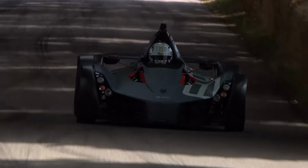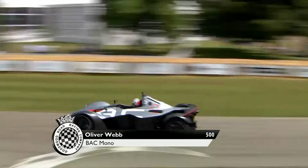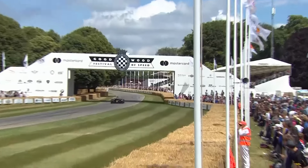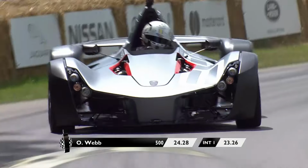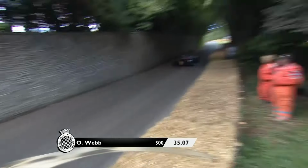Now then, here's competition. This is Ollie Webb in the fabulous BAC Mono, and Ollie will not be hanging about. His time in practice at Le Mans in the LMP1 car would have been quicker than the Audi LMP1s when they were racing. Ollie is a great race driver. He's development driver for BAC. Nobody knows this car as well as him, I think. No, and they've made 80 of these, and they're selling all over the world now.